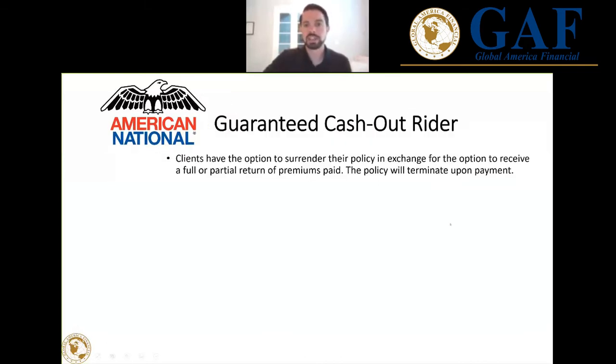Okay. So the guaranteed cash out rider, in essence, what this is, it provides the ability to get your return of premium. It means you get your money back. Now we have to figure out when do you want that money back? In year 15, 20, or 25?